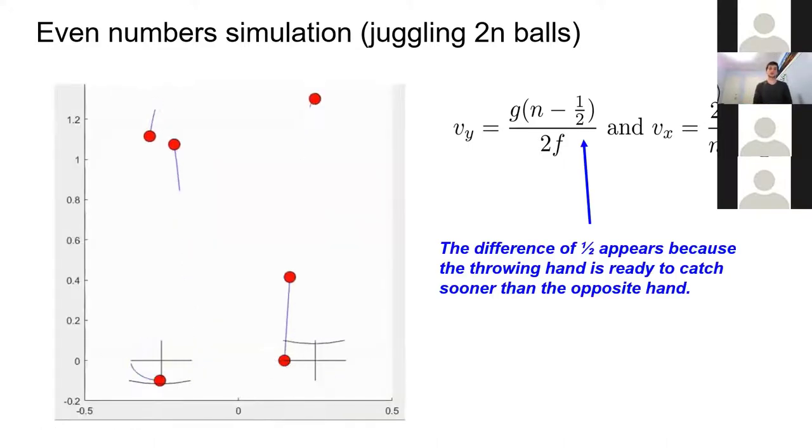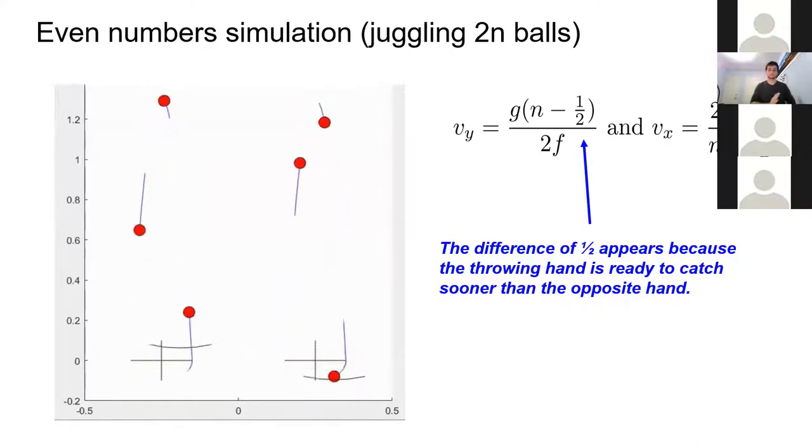And here's a quick video of what it looks like when our simulation juggles an even number of objects. This is it performing 6 balls.